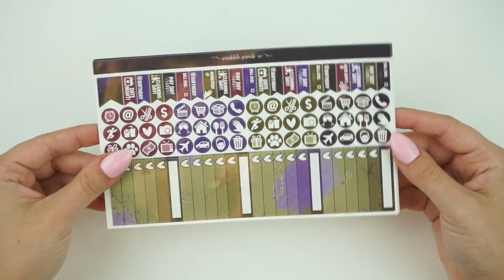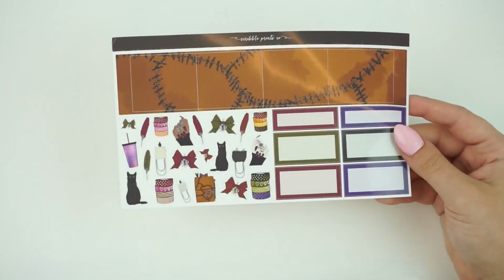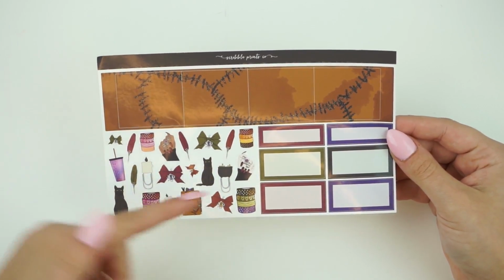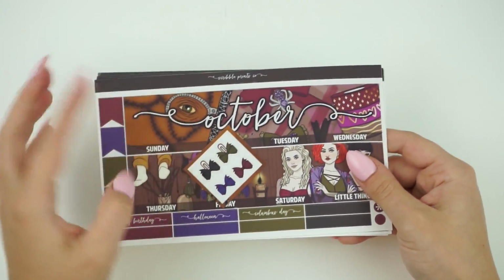And then you have your icons and your sidebar, your full boxes, washi and movie marquees, your dates for the month, a bunch of deco, and then also your half and quarter boxes. So that is the second option. Then we'll just go ahead and segue right in. I'm so mad that I don't have those sidebars. They're so cute. But you guys will see them on the website.